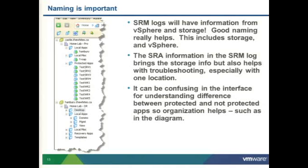It can be confusing not only in the interface, not only in VC, not only in the SRM plugin, to understand what I need to protect. How many people have naming conventions that go a little something like, test 1, 2, 3, Windows Server 1, Windows Server 2? Yeah, it's very common. Or we've got a naming convention that doesn't follow application services or doesn't fall under what we would understand from the business impact assessment. So naming your systems correctly is very important because it helps us in terms of troubleshooting as well as setting up protection groups, data stores, data store layouts, and our recovery plans.